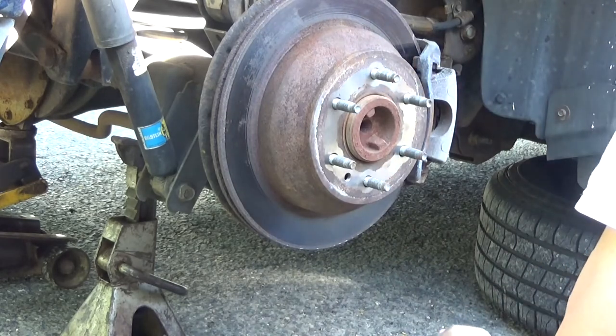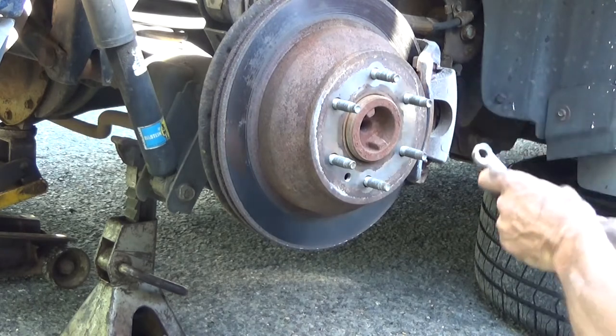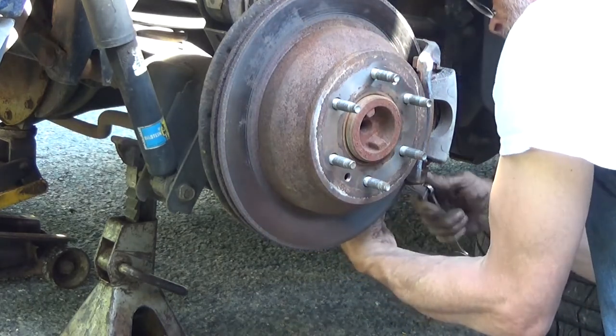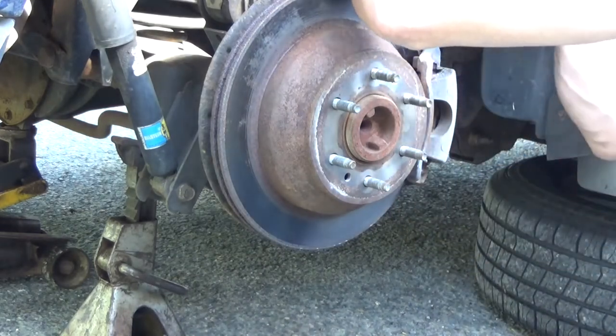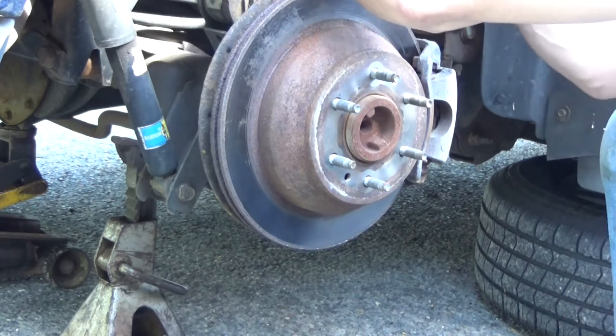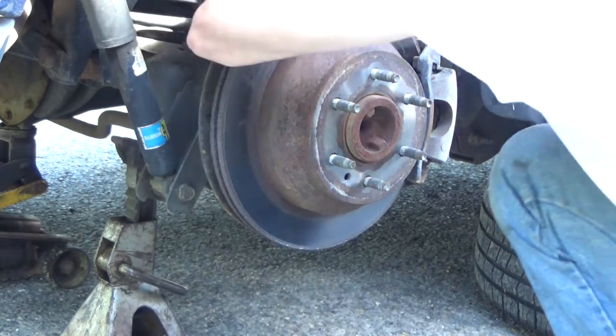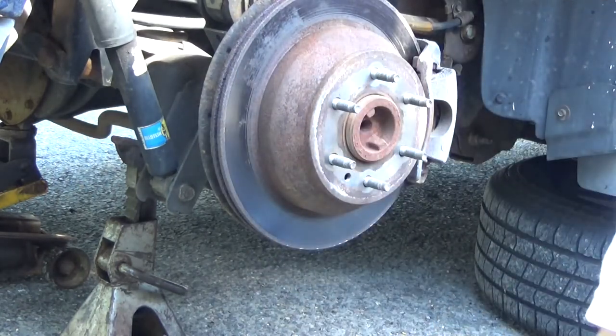And again, two wrench method. That's about one ugga-dugga, maybe. Let's get this up here where I get a little more leverage. All right, and it's all tight. Put the wheel back on, wrap it up.